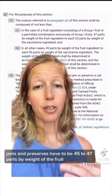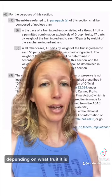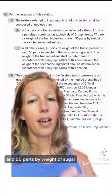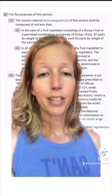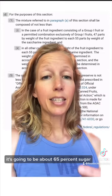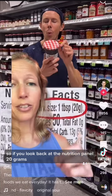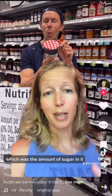Jams and preserves have to be 45 to 47 parts by weight of the fruit, depending on what fruit it is, and 55 parts by weight of sugar. They also have to be not less than 65% soluble solids. So in the case of the one that had sugar in it that was classified as a preserve, which has to meet the standard of identity, it's going to be about 65% sugar. So if we look back at the nutrition panel, 20 grams, 65% of 20 grams is 13 grams, which was the amount of sugar in it.